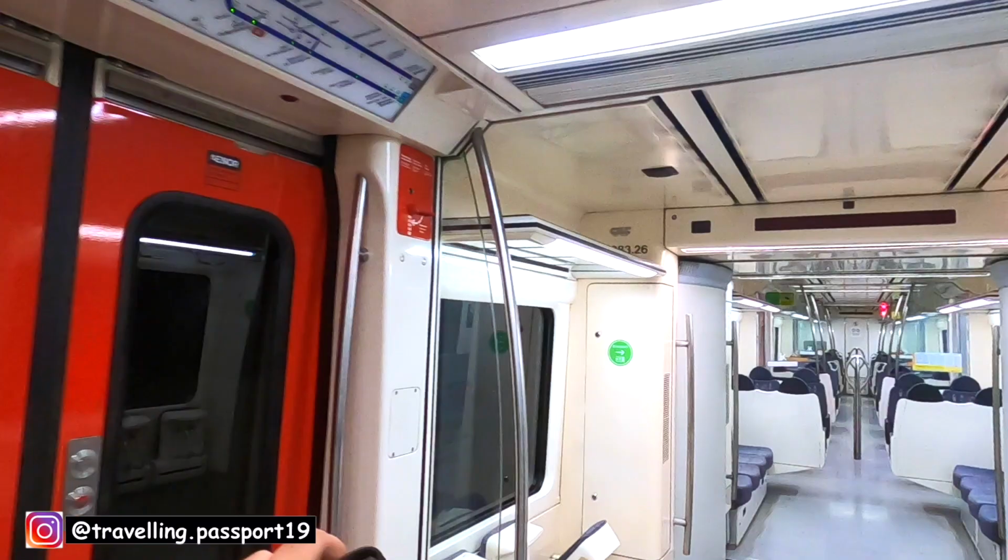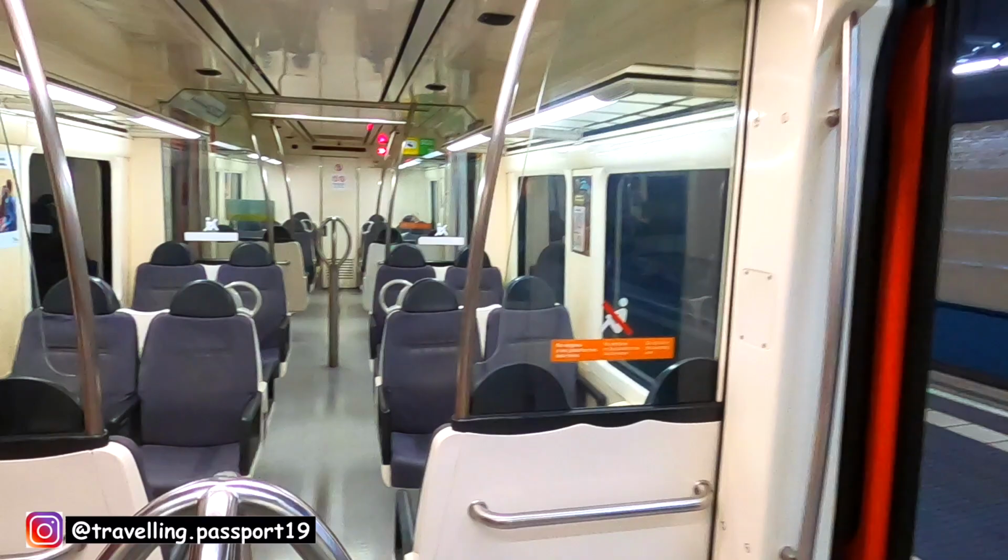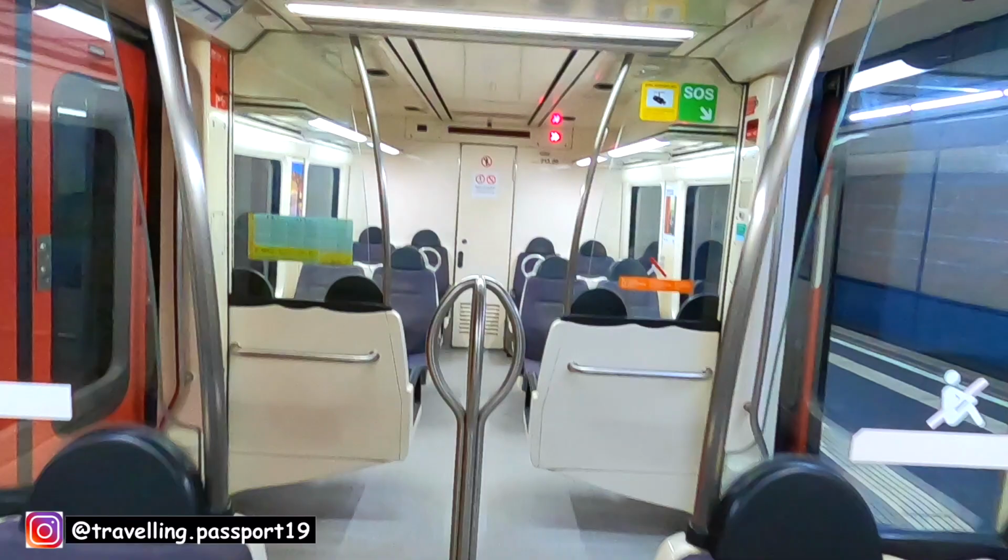Let me give you a tour of this train from España to Montserrat. So this is how the train looks. See, the train is almost empty. So this is how the first train from España to Montserrat base looked.